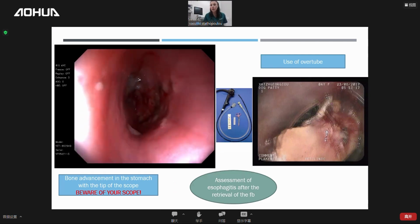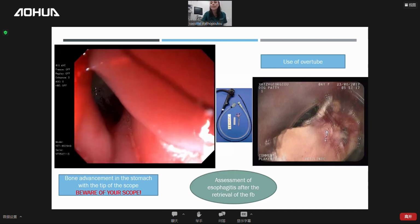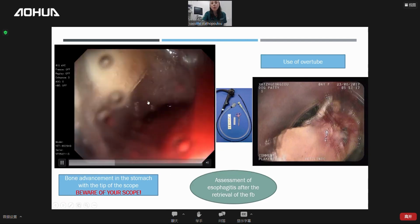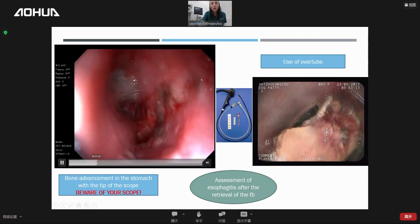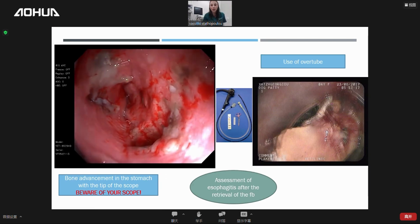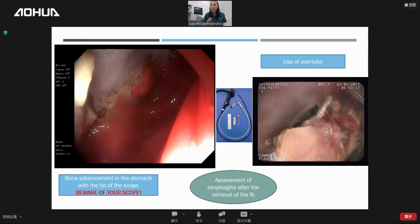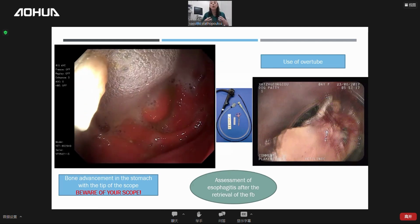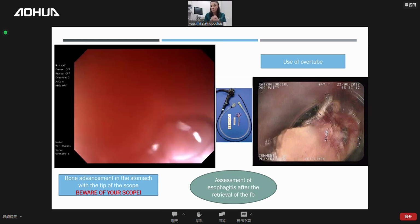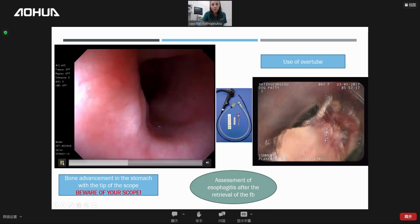None of these dogs had to undergo a gastrectomy or a gastrotomy. So we always assess the esophagitis after we remove the bone. And you can see here, this is the bone in the stomach. Okay, and we don't care about the bone. You see that there is a severe esophagitis and we have to take care of that in order not to form a stricture. And we inform the owners each and every time, that if you see the dog regardless, you bring it right away because a stricture might be formed. And of course, we give all the esophagitis treatment that I have told you about.